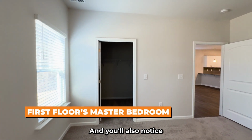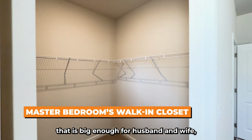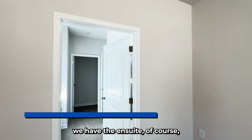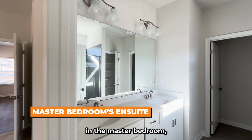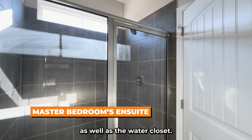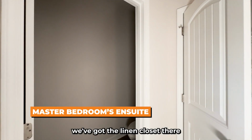And you'll also notice that you've got plenty of storage here with a nice big walk-in closet that is big enough for husband and wife, his and her clothes, I think at least. And off of the master bedroom, we have the ensuite, of course, where we have his and her sinks, and we have a tile shower that makes this thing pretty well appointed, as well as the water closet. As we wrap up in the master bedroom, you'll also notice we've got the linen closet there for extra storage.